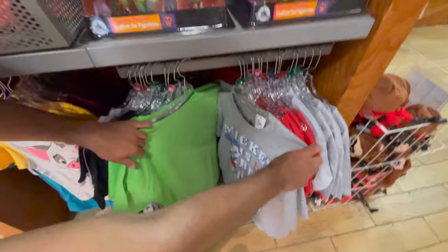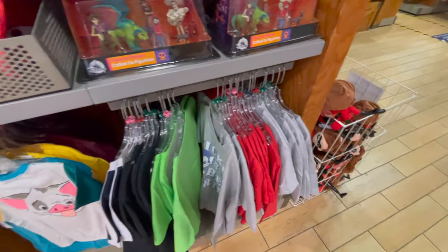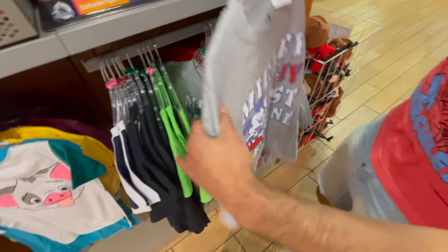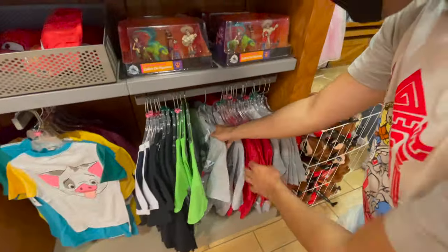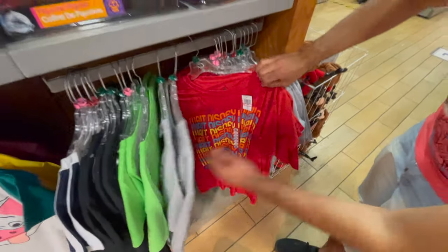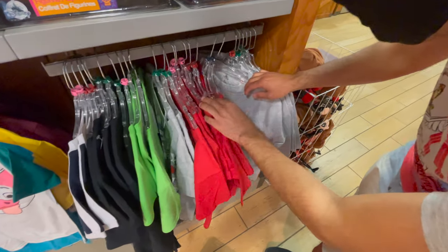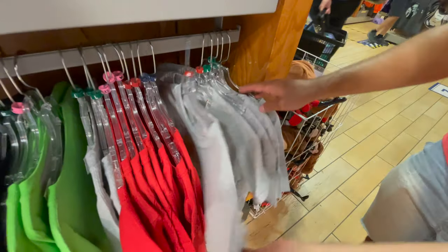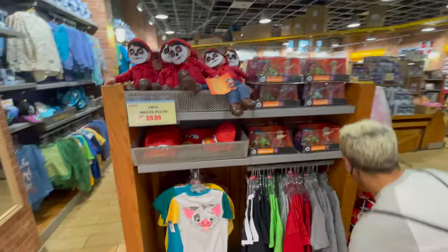Mickey is my best friend. This one is $1.99. Yeah, this one's $1.99. Perfect. That's actually a really good deal. It's cute. Nice colors. Okay, so these are $7.99. They're just Walt Disney World shirts. A bunch of sizes, extra small, small, and XL. And they have the Pride shirts. These are $7.99. Okay, cool. So that's that update here.